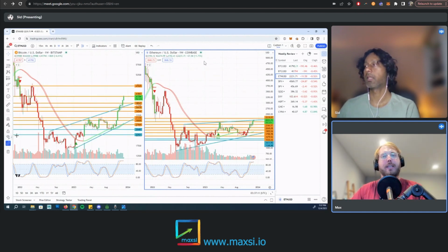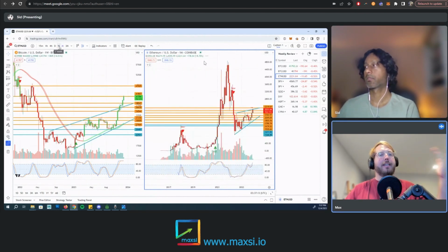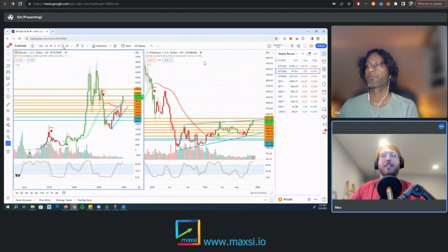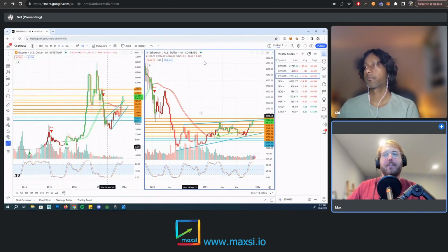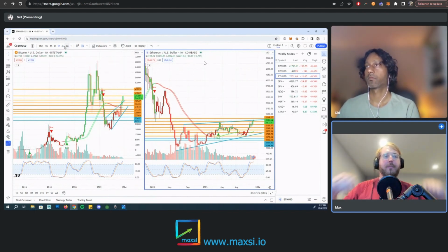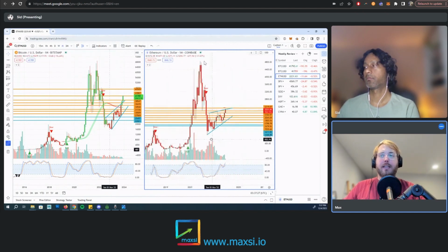In the past few weeks, the volume is starting to pick up a little bit again, so it's starting to invalidate that divergence look, but it still very much has the feel of a bearish divergence, where we're having rising price action with falling volume, which generally leads to a breakdown.